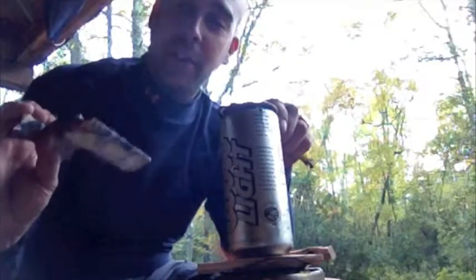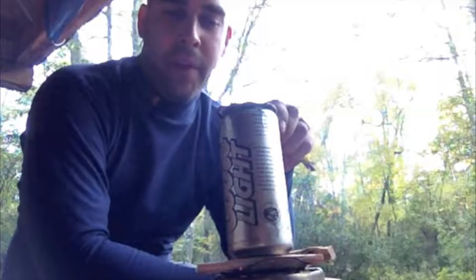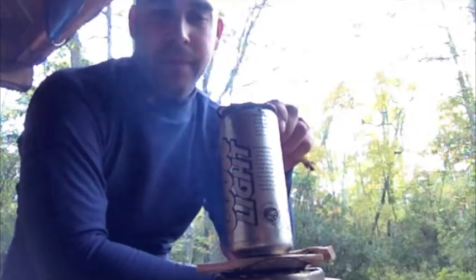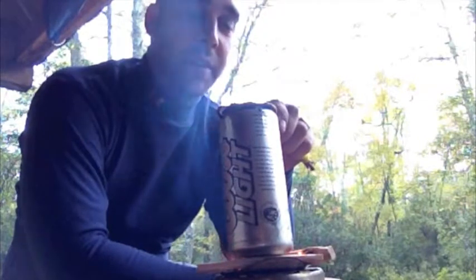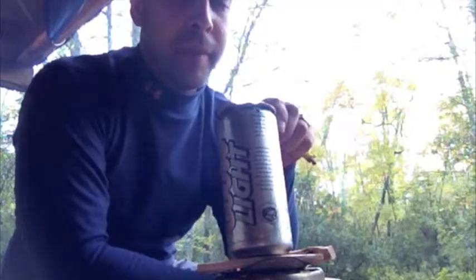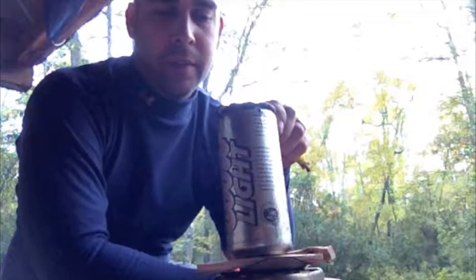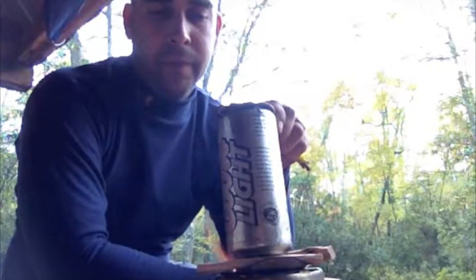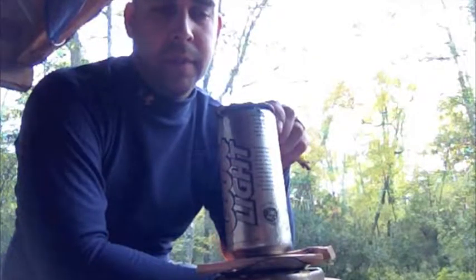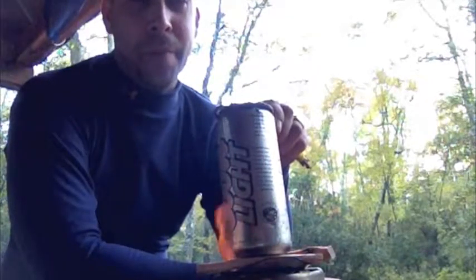So, lesson learned, don't use a can to make a plate for these things. I'm not worried about this can because the water in it is going to keep the metal from melting or anything, but, man, that's rough. And then again, it's going to depend on how long this wood holds up before it burns up.